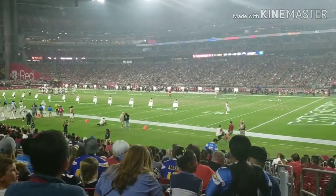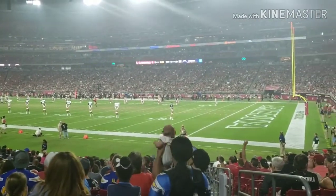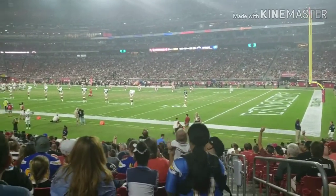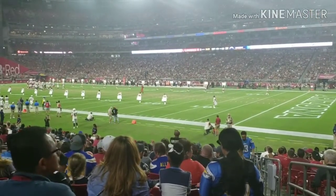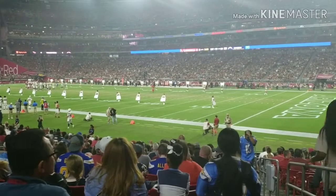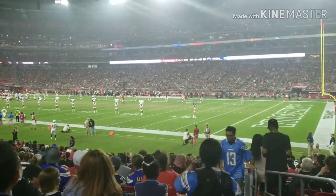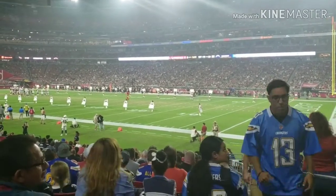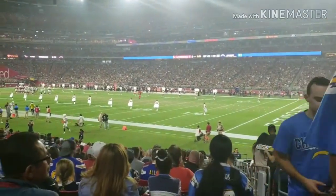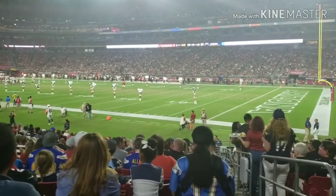The Red Sea side killed us. Rise up! Red Sea! That's awesome. Rise up! Red Sea! All right, Cardinal fans, give yourselves a pretty cool round of applause.